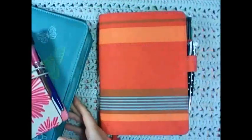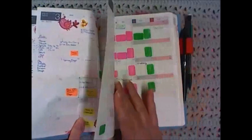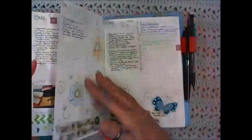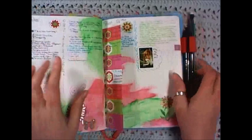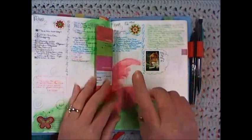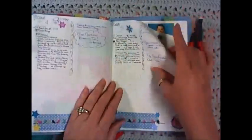So the Hobonichi still has everything. All of my monthly, weekly, yearly, and daily information is in here, plus some notes. I just take notes on anything and everything on the daily pages. I'm going to do a real quick separate little video just showing how I color these pages, how I use the paint. It's just a few minutes long, and that'll be separate, and maybe tomorrow or the day after I'll go ahead and post that.